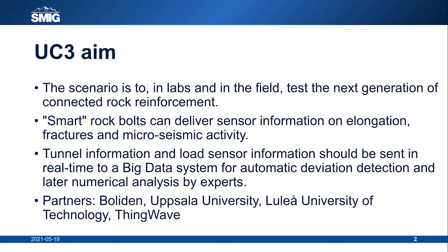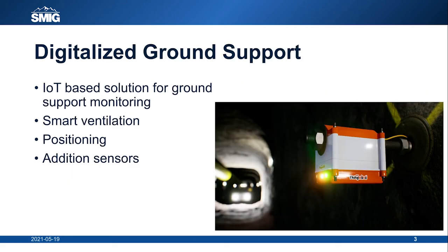And together we have been working with development and testing of the smart ground support of the future. We call the solution Digitalized ground support. This is based on an IoT approach and it delivers solutions for ground support monitoring. We can also use this technology for example for smart ventilation, positioning, and other types of sensors can also be added to bring further value to mining companies.